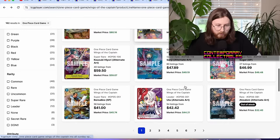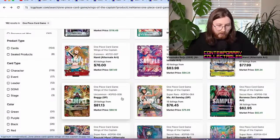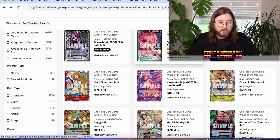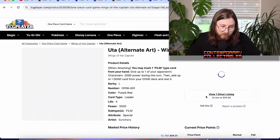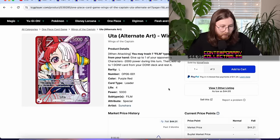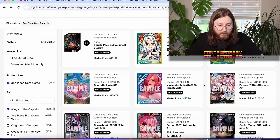Not on the first page, though. And I love this buggy. I mean, a lot of these cards are really expensive still, guys. Look, we're looking at 105, 80, 76, 62, 41, 42 for the Uta leader, which isn't getting a lot of love. It's a red-purple duo color.